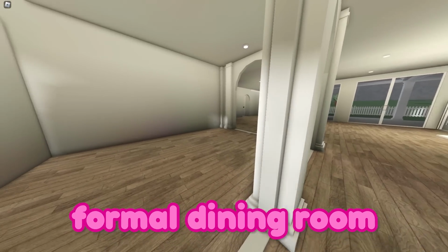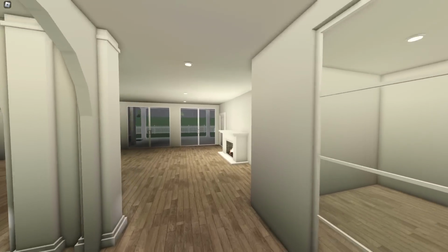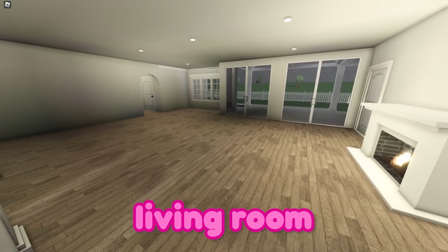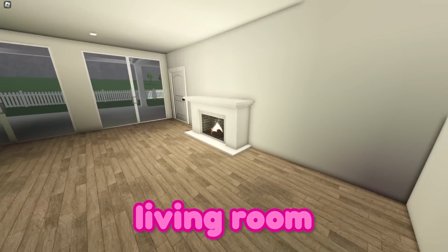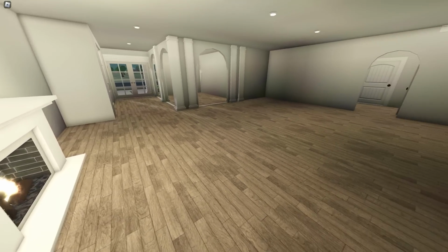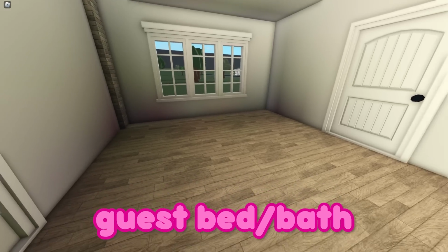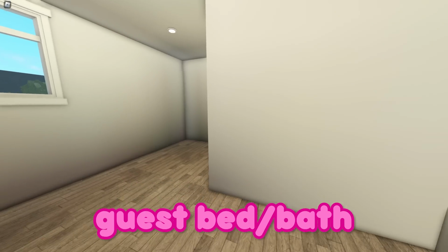And then to the left here we have the formal dining room. I really hope this one isn't too crazy because it's just a dining room, but we will see. And then right here we have the living room. It's super open concept. I don't know if it's going to be too big. I was kind of trying to go as close to the floor plan as possible, so we're gonna have to see about that. And then right here we have the guest bedroom, and then in here we have the bathroom.